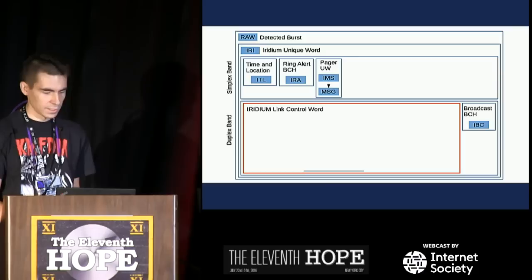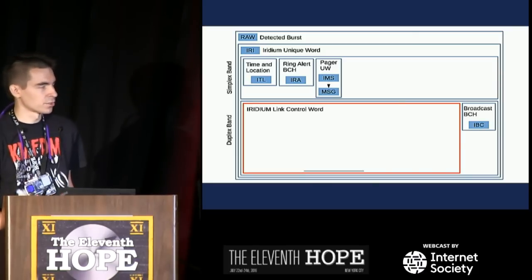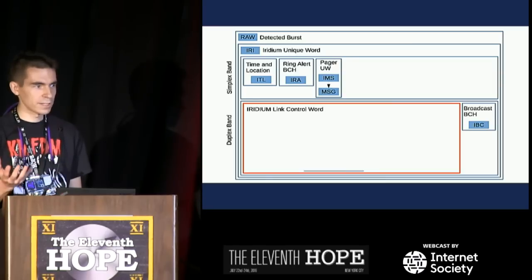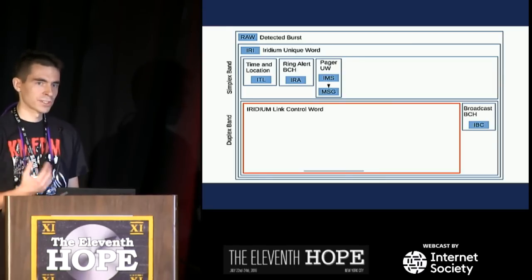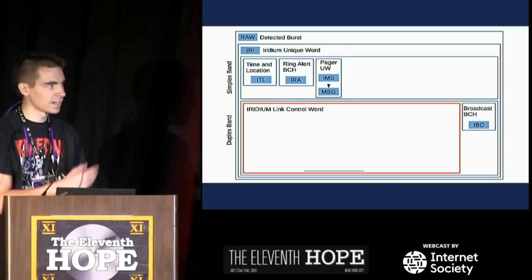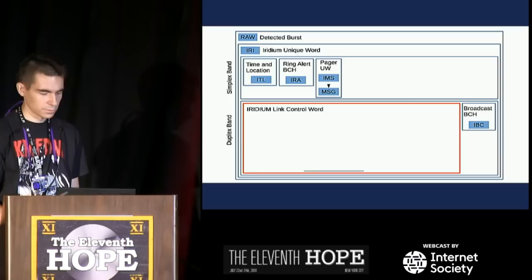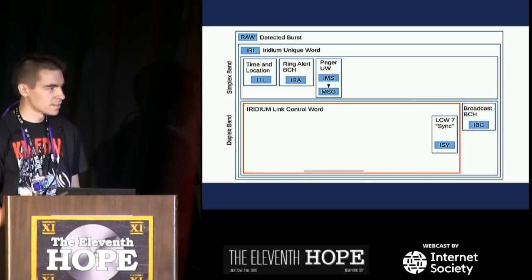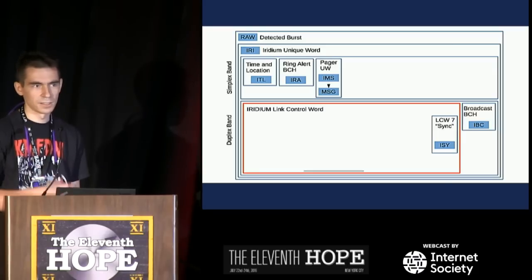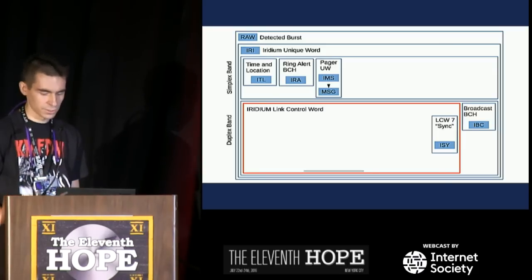Then there's something called the Iridium link control word. Frames which contain the link control word are traffic frames, and the link control word contains some smaller management information, and also it defines what is inside this frame now. First one is link control word 7. That's the synchronization frame, just some basic filler frame which just contains the link control word.